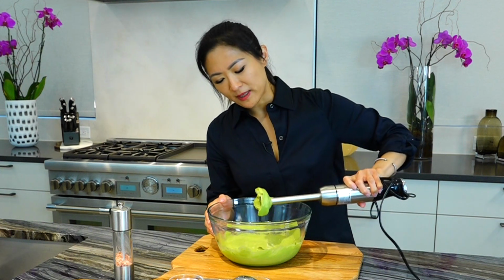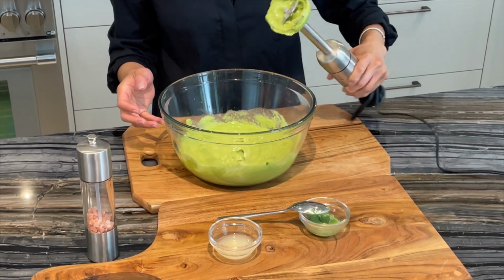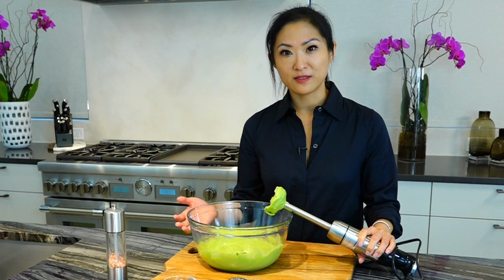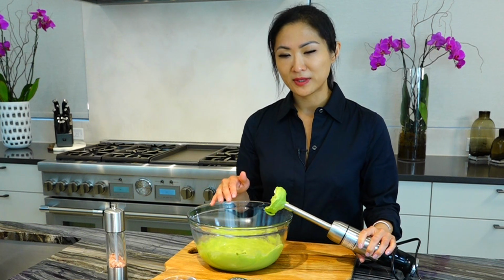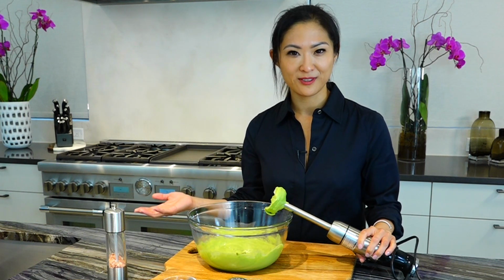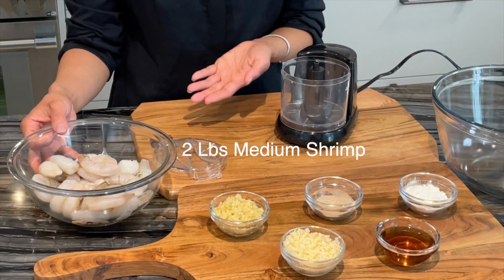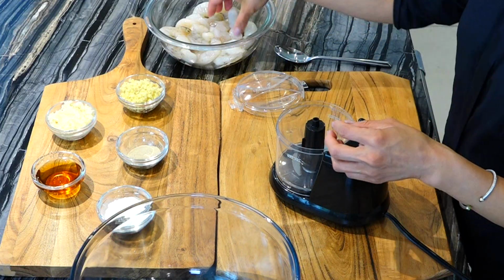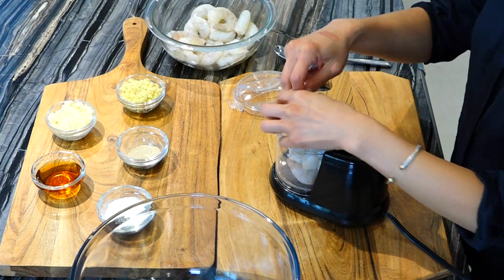All right, so now we've got this nice thick and smooth creamy consistency. You can also do this in a food processor, whatever makes it easiest for you. But what we're gonna do is transfer this into a smaller container and put it in the fridge and save for later. To make our shrimp cakes, we're going to take these beautiful shrimp that we've already washed, deveined, and removed the tails off of, and we're just going to add them into our food processor.